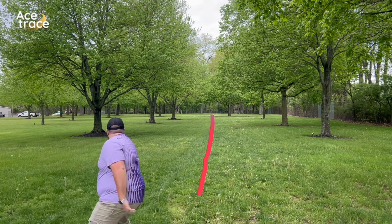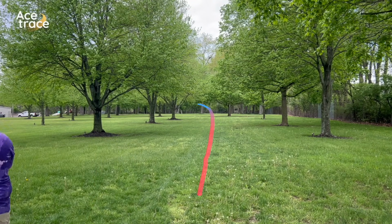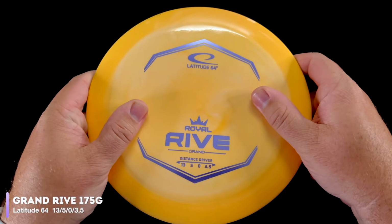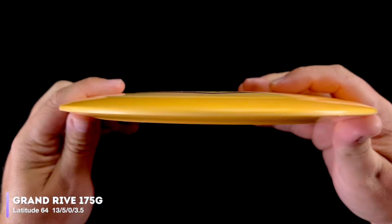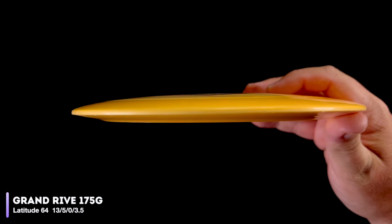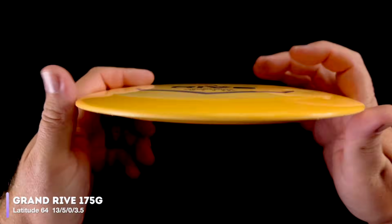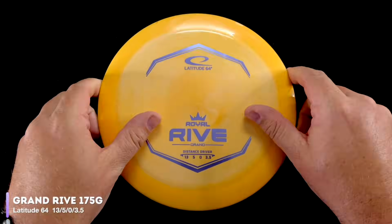Moving on now to my go-to distance driver, and the first disc that we're looking at with slightly different flight numbers, the Latitude 64 Rive. Rated at 13, 5, 0, 3.5, I felt it was important in this test and comparison to include some discs that don't have destroyer flight numbers, but are filling that sort of flagship distance driver slot within their company.